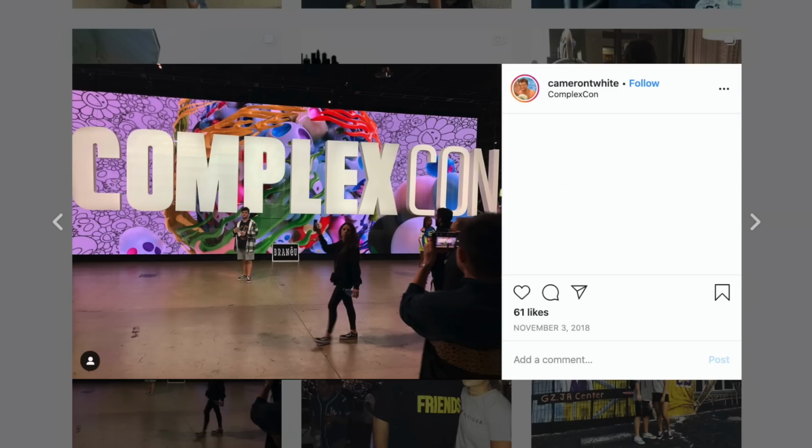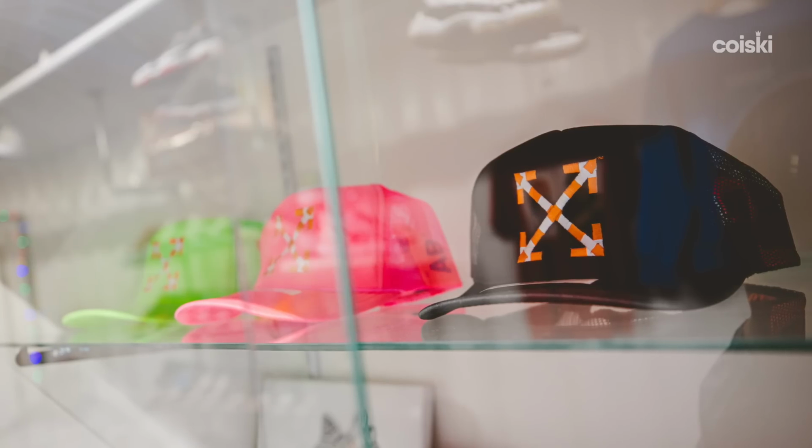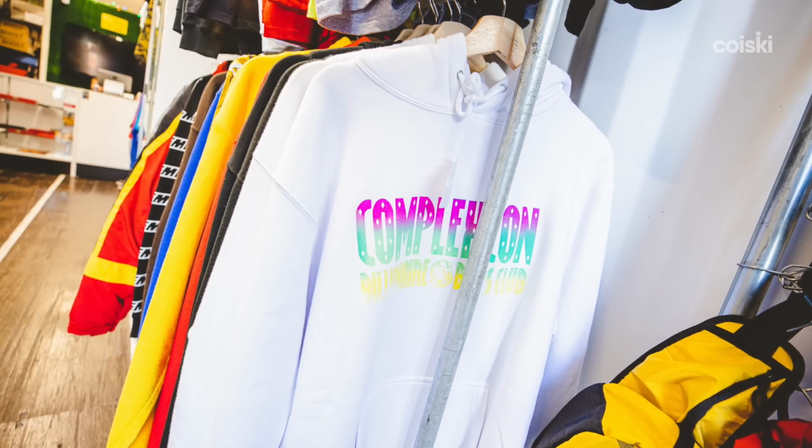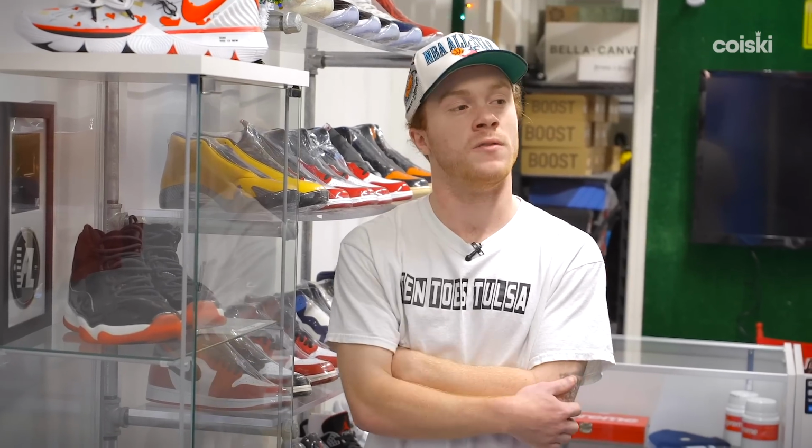He was able to bring back a lot of the merch from the Virgil pop-up that was down there. It was really cool bringing a lot of shirts and accessories because those really are exclusive, because the only people that were able to get a hand on those were people that were actually at the ComplexCon event in Chicago.